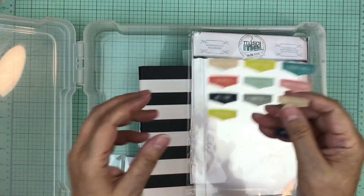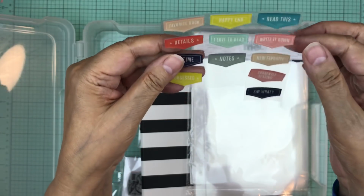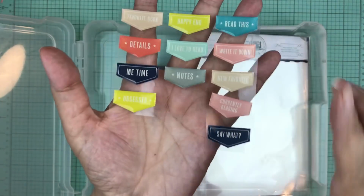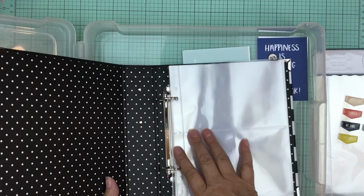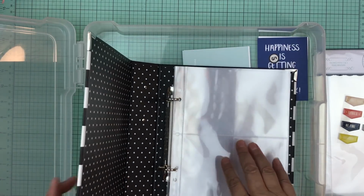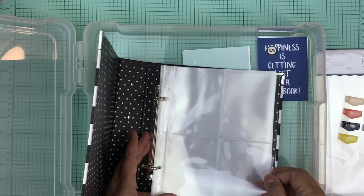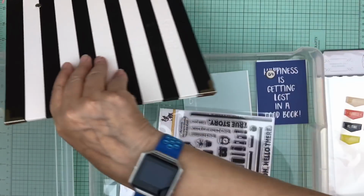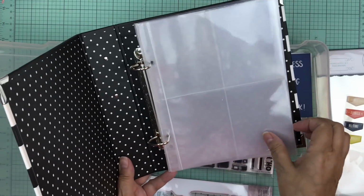Then when I was going through my stuff, I was putting stuff away and I found this, and it talks about all the books. Read this, write it down, new favorite, currently reading, obsessed, details. So I love to read, and this album is going to be about what I read in 2018. I don't know if I'm going to start with the cover page, but I'm going to leave a 6x8 just open. Yeah, about 6x8.